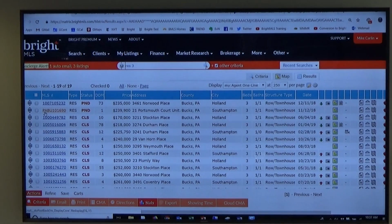At this point, with the PABU and then the other ones just have digits, what's the differentiation on that? Is the PABU a new entry since Bright started and the older numerical ones are older? Yeah, so when we really started Bright MLS last September of 2017, it's really 2 Septembers ago, holy smokes, we gave everything these big, long numbers. But then the idea of putting these letters in, we mulled it around for months during 2018, and we only did it right before Thanksgiving. So only the ones that went on the market since November 15th or so are the ones that you're seeing in here that have the letters.